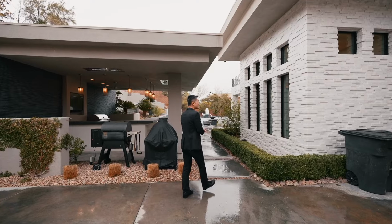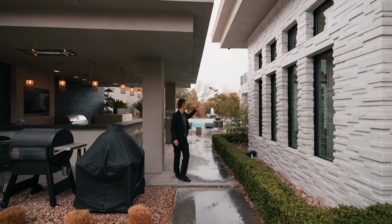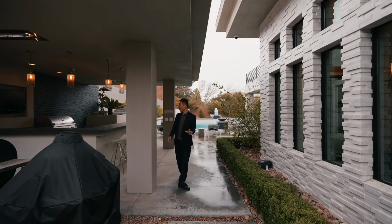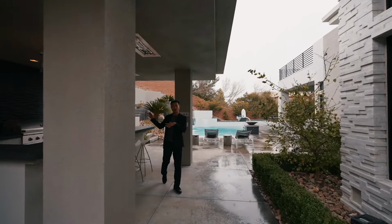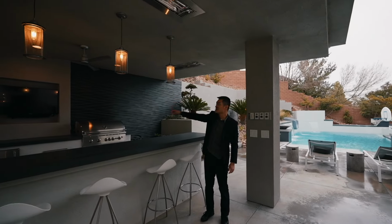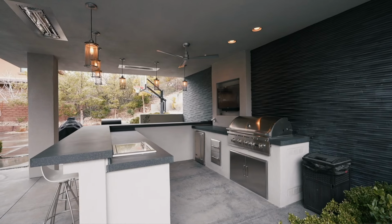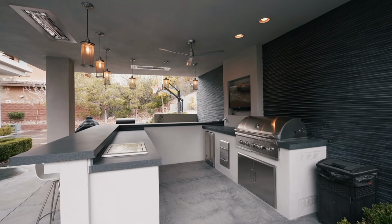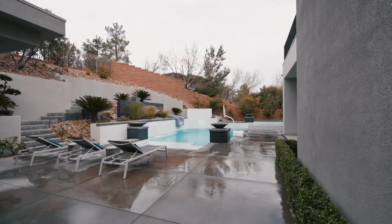Back to work. You know, you got tile exterior, you know, the white stone. Now we're in the bar area, outdoor kitchen. We got TV, you have heaters, a fan for the summer. This is a beautiful stone up here. Love the design. So, outdoor kitchen, now we have the pool.